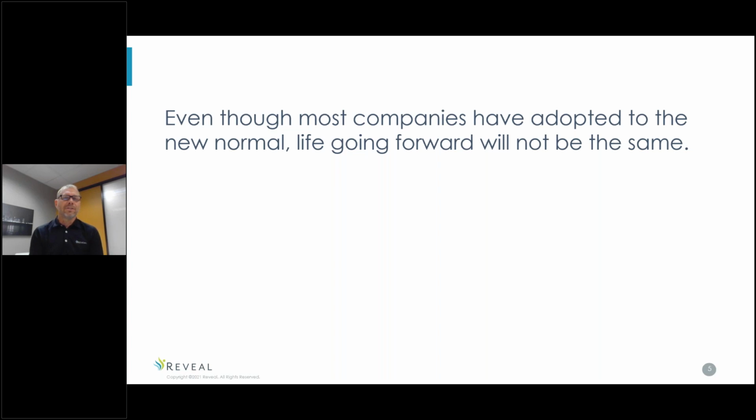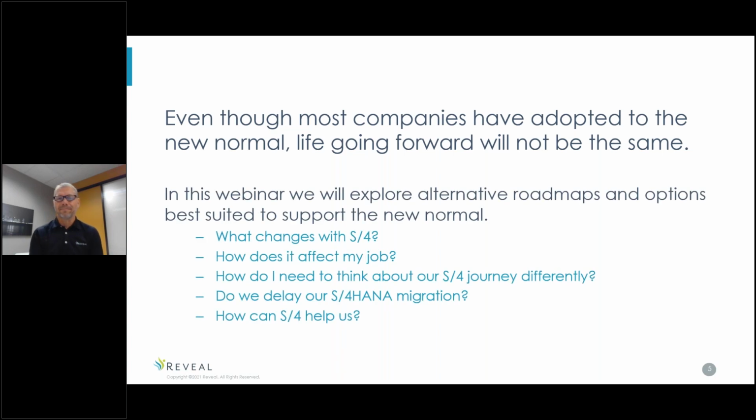The question at hand right now that we're getting from a lot of organizations is, okay, we've adapted to this new quote unquote normal, but going forward, life's not going to be the same. We're hearing from our clients and our audiences: what is going to be different? How are we going to be different? What does it actually look like for us to go forward as SAP changes as well?